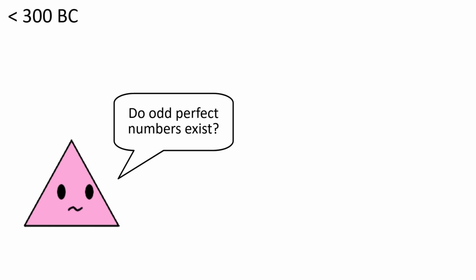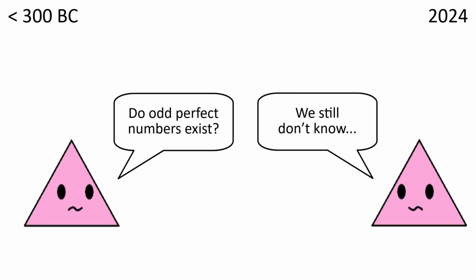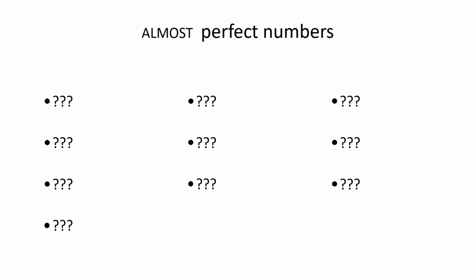Odd perfect numbers are much more elusive. It's not proven that they can't exist, but not a single one has ever been found. The closest we've come is 198,585,576,189, which is known as the Descartes number. This is the first type of almost perfect number, and that's because it tricks you into thinking it is perfect.